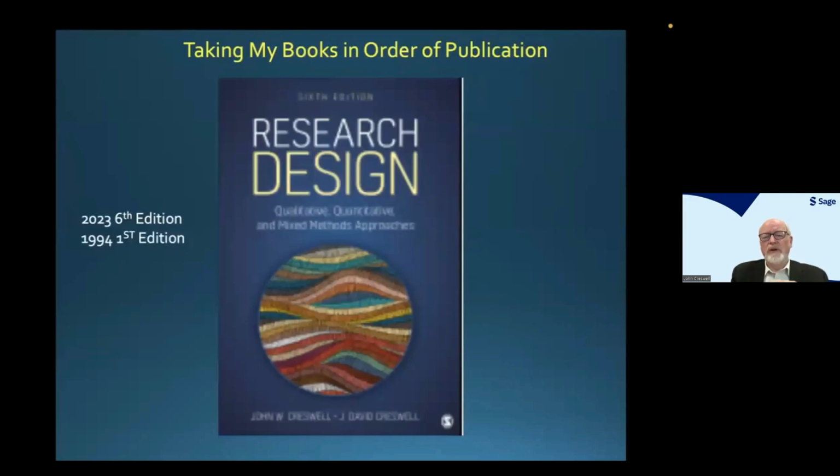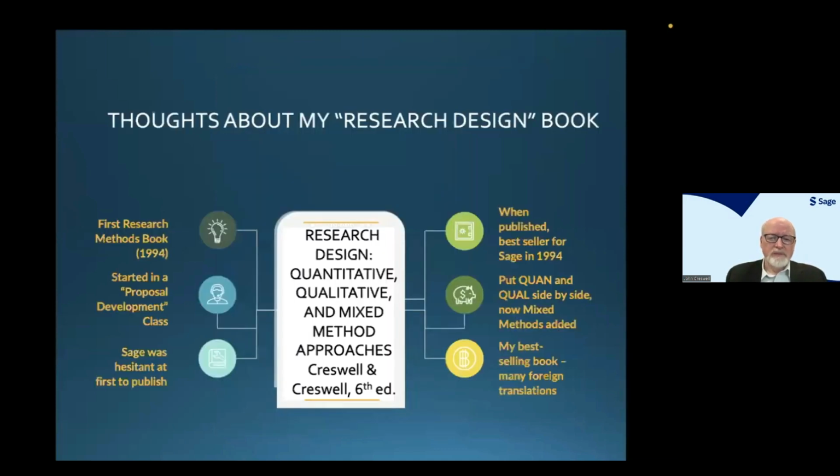Well, let me turn to each one of these Sage books and give the backstory. At times I've mentioned some of these backstories, but here I put it together on all of my books. This book came out in 1994 as a first edition, and right now it's in a sixth edition. My son, David Creswell at Carnegie Mellon, is the co-author with me. He has a very strong quantitative background, so he's really helped in that area. And then I bring in the mixed methods and the qualitative background.